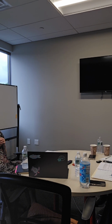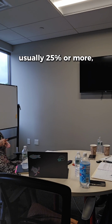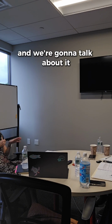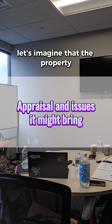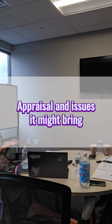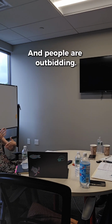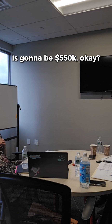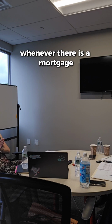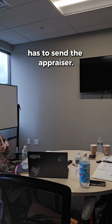Most lenders, if people are putting usually 25% or more, they are waiving the appraisal, and we're going to talk about it. And it's also important because nowadays, let's imagine that the property is listed at 500, and there are 10 offers on the property, and people are outbidding. So let's say the highest offer is going to be 550. Okay, 50,000 over asking. And whenever there is a mortgage involved in the transaction, the bank giving the mortgage has to send the appraiser.